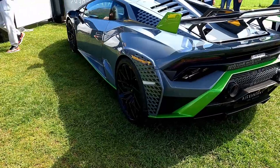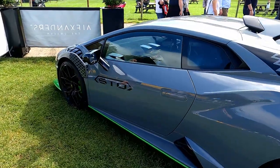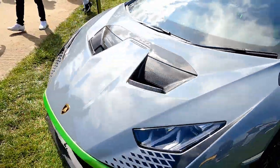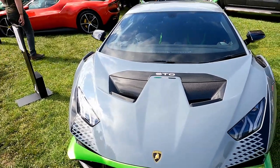In the STO. Looking absolutely bonkers. But in all honesty, I much prefer the colour of this to Schmee's. I know Tim enjoys his purple, he's gone after the brighter colours, but I do think the green really pops from the grey.